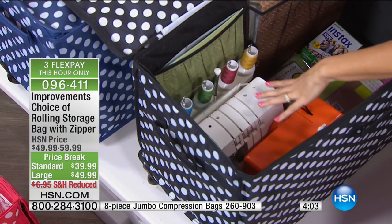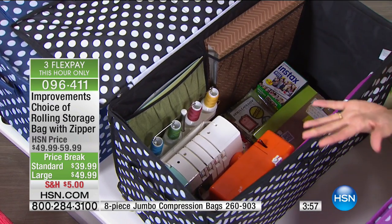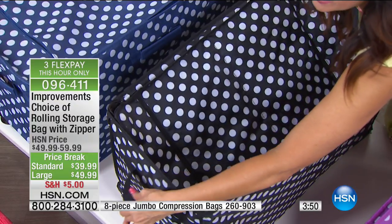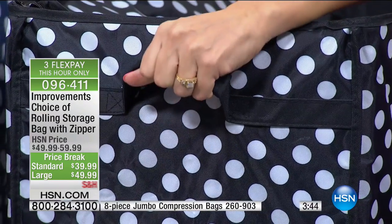Look, do you see we've got a full-size sewing machine in here. And then we've got everything. And look at all the massive space we have. They made sure that even the handles, which are on three different areas, so you can pull it any way that you're storing it, are double sewn. So you've got it double stitched, so they're strong. They're not going to break.